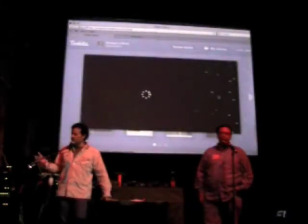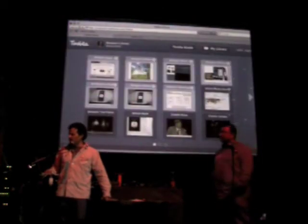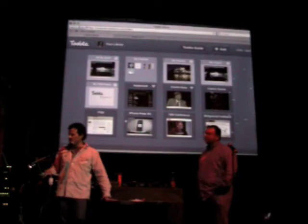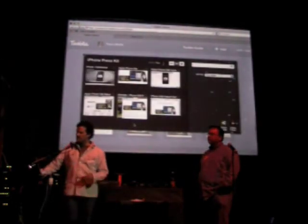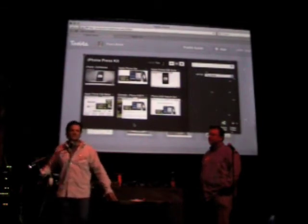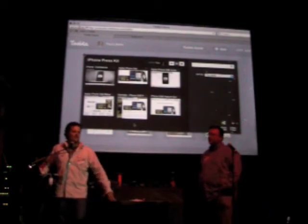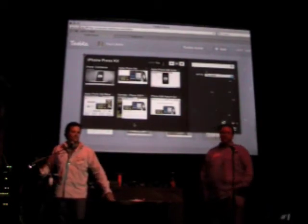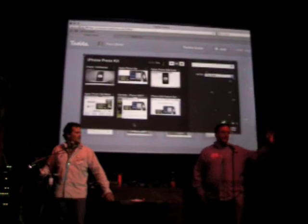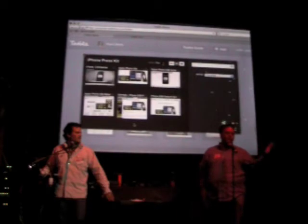For example, this is a social media folder. It's like a marketing packet. This is an iPhone press kit, and it has a video of a commercial, a website, and a document of the press release. So it's an easy way to embed a lot of different content in one place on a site. We figure sites like Delicious are only providing the ability to do this with just text. By making it visual, it might open it up to a broader market, and more people might be interested in sharing content.